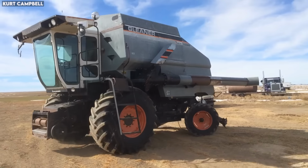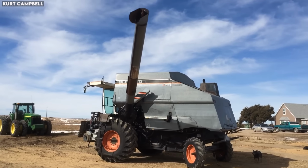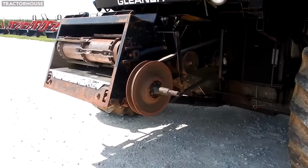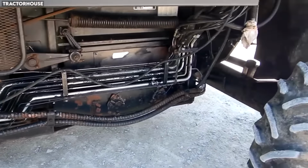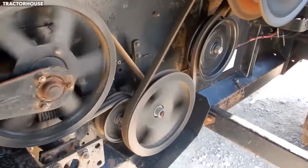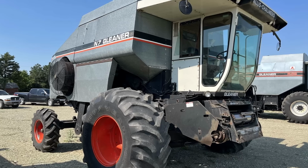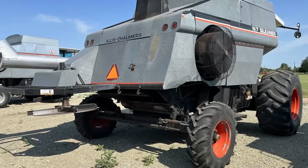The Gleaner's philosophy had always centered on keeping the cleaning shoe, the sieve system that separates grain from chaff, as large and efficient as possible. The N7's design maximized the cleaning area relative to the machine's footprint, and the low center of gravity that resulted from the transverse rotor configuration gave the machine exceptional stability on slopes and rolling terrain where other large combines struggled to maintain consistent grain separation.